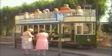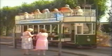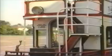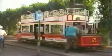The Seaton and Colyford electric tramway operates along a 2.5 mile track and 2-foot 9-inch gauge. It starts from Harbour Road, Seaton, and travels to the quaint village of Colyton. It's used by people taking holidays during the season, and its frequency is according to demand.